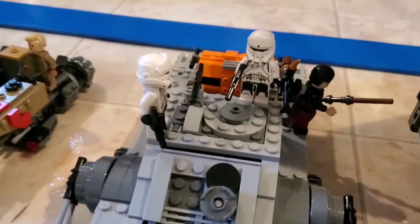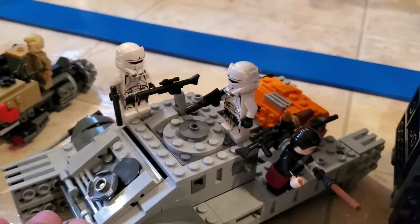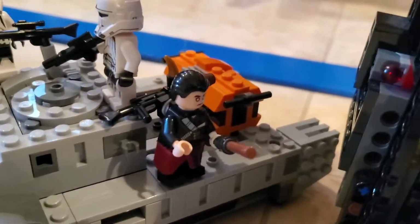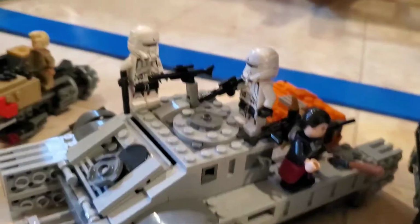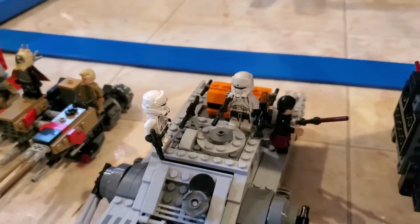It has two pilot stormtroopers here. And I am not sure about this guy's name, but it is the blind guy from Rogue One. As you can see there, his eyes are filled in white. And this is from the scene where he looks like a total badass, taking out tons of clones.